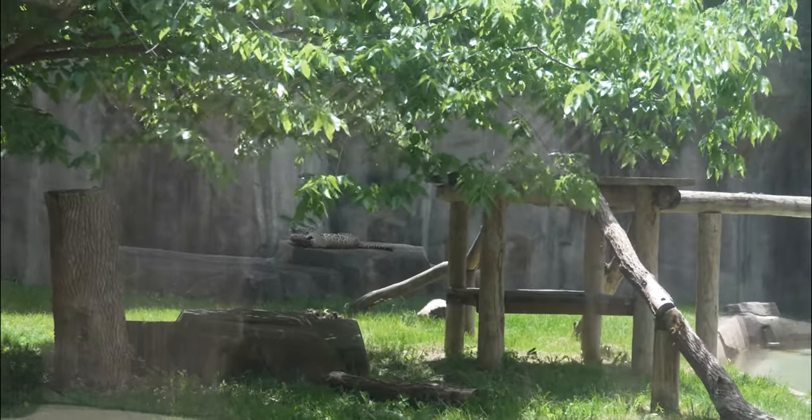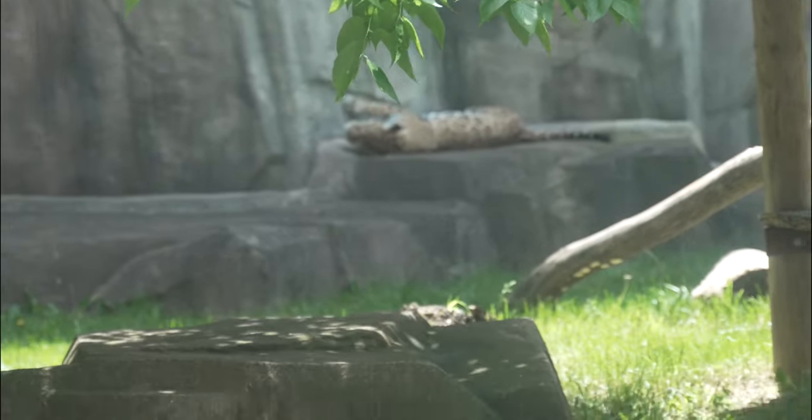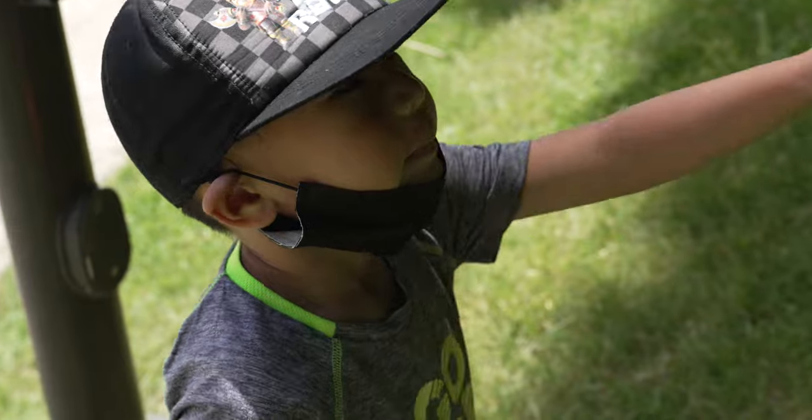This is on the outside. The other one's on the inside. The other one's sleeping inside. This one's sleeping outside. You see? Yeah, this is the jaguar.